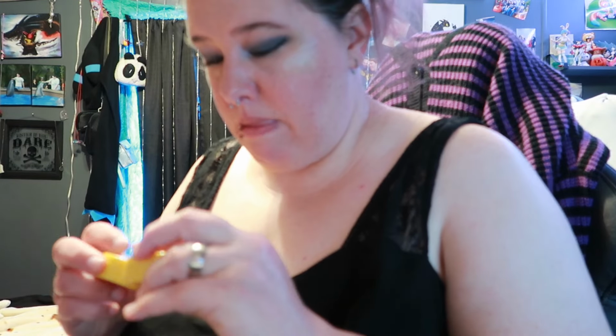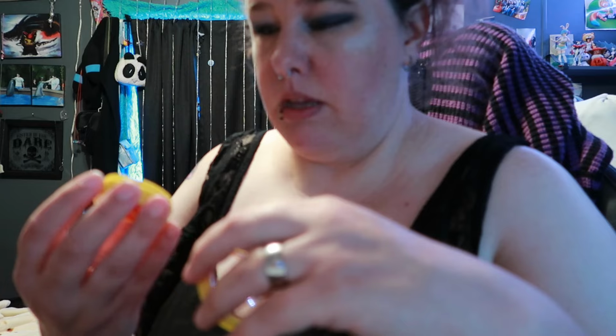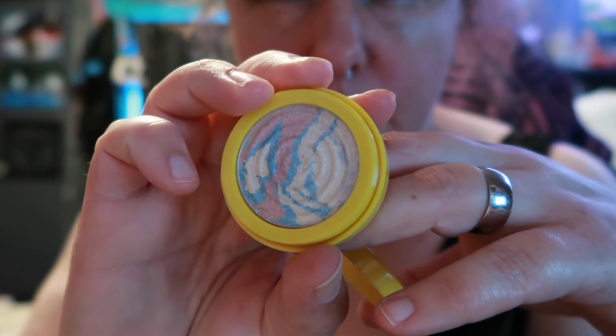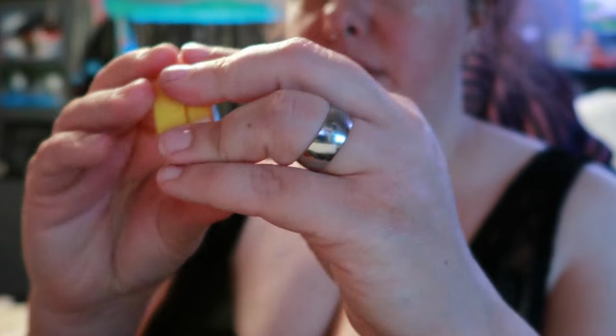So I've got 2 highlighters from the Jurassic Park collection. I actually kind of forgot I had these. I think I ordered these with the brushes that my friend got me. I kind of wanted a collection going on, and I do use a lot of highlighters, so I figured I could eventually use this up. This is a Jurassic Stomper, and this one is Missing T-Rex.